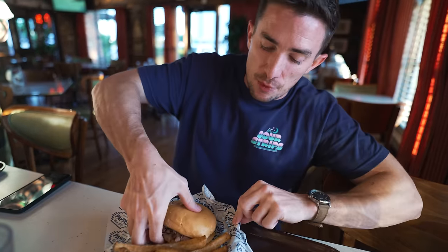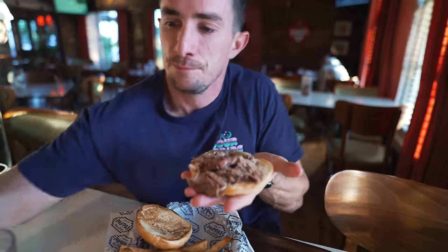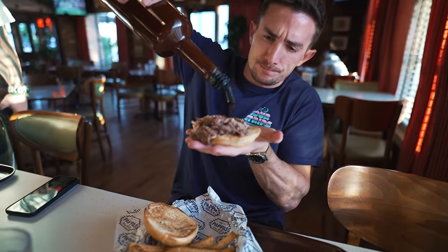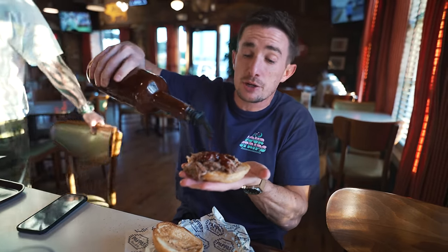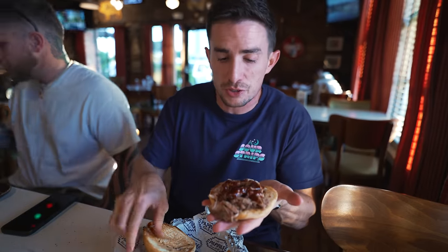All right, we got the pulled pork sandwich. I feel like that's the traditional classic. The sauce, sweet original. Put that on there. Gotta make sure it's extra saucy. Presentation value, pretty good. I was hoping that they would have some margaritas here because all the other restaurants do. They don't, so they're gonna get a knockdown for that. But here we go, ladies and gentlemen. Let me get close here.